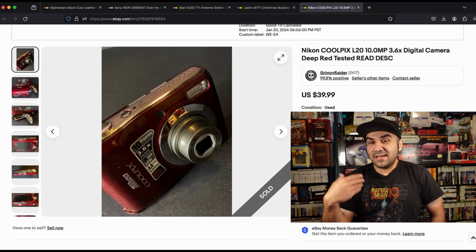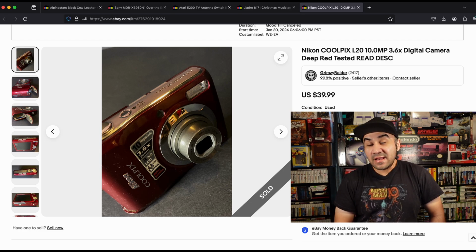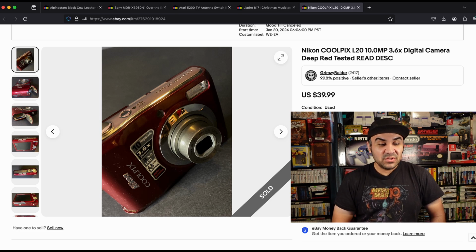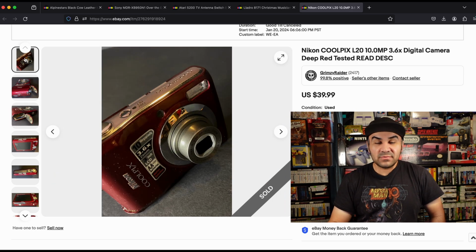Money! This is the Nikon version of the Canon PowerShot. It's a Nikon Coolpix. Usually Nikon Coolpix do pretty well. Not this well. Actually, I could have got a little bit more, but it had an issue. The battery door would close, but when you would put batteries in there, it would not close correctly. This was a death pile item.